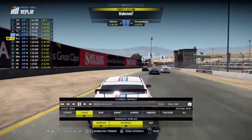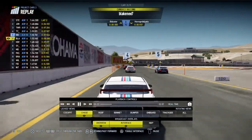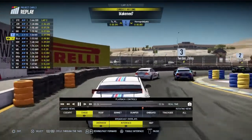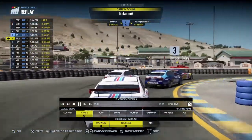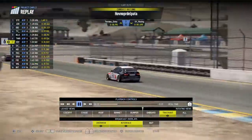Okay, now here's a replay on lap 2 on board with Blake. This is Vince's hell of a pass on TY. Starts on the inside, brakes, just gets the hold on the car, and straight on the inside, and just gets the traction out of the corner and holds on. Brilliant pass there by Vinster.